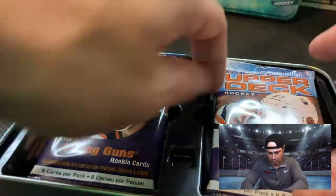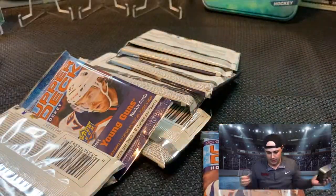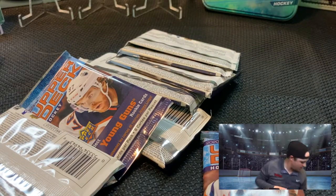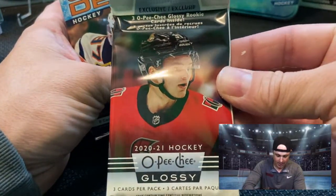Let's see here. All right, cool looking tin. We will set this off to the side. So here's our standard packs, and you are to get one OPG glossy pack. So we'll actually just start with that and then get into everything else with the rest of the packs, and on our hunt for some Young Guns, huh?